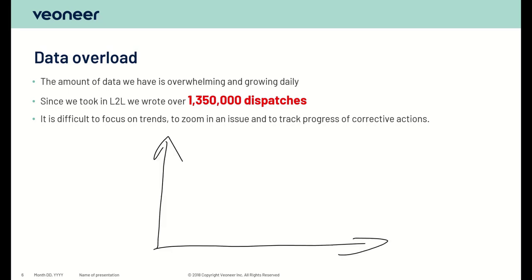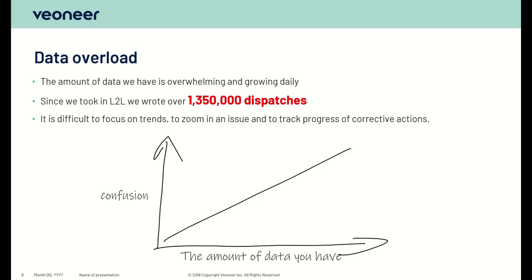I actually found this online, a very interesting chart on how the amount of data you have works in relationship to the amount of confusion you have. And it's a very linear trend. So the more data you have, the more confusion you have because you don't know how you're going to use that data to actually get to the problems, to the root causes.